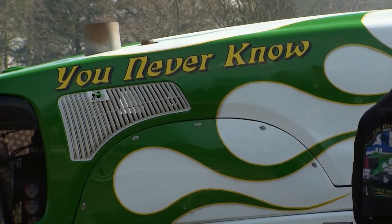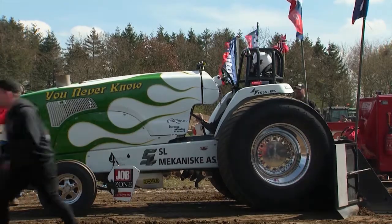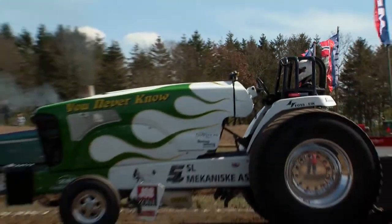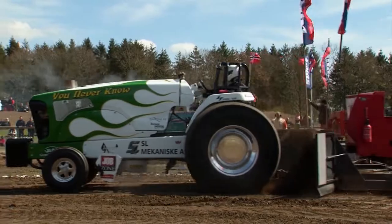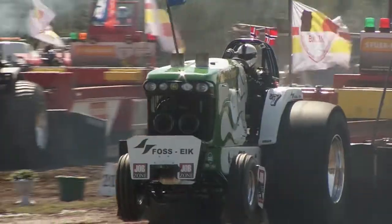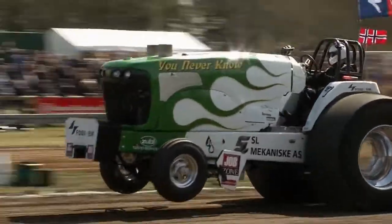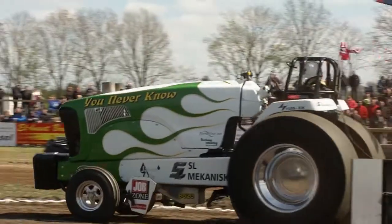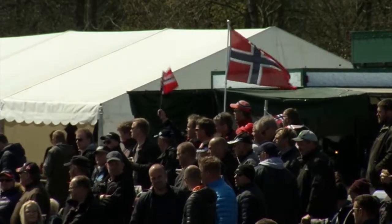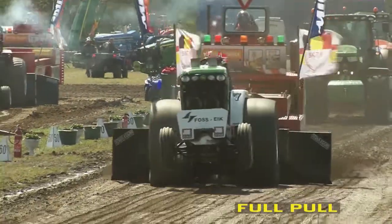Now this is our Norwegian competitor. And this is You Never Know, driven by Odd Erling, or 7 as he is known. So the John Deere configuration, this tractor seems to have got it all together today. A little bit of rock and roll, slightly down the right hand side of the track. A nice full pull there from You Never Know.